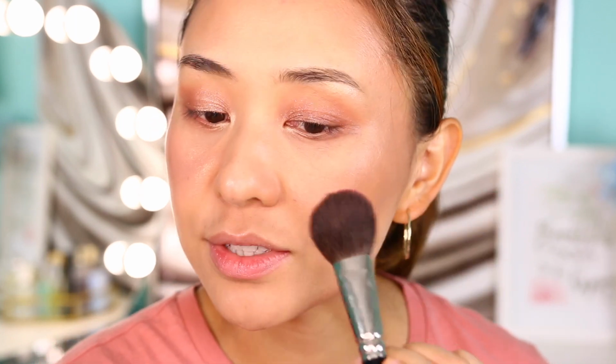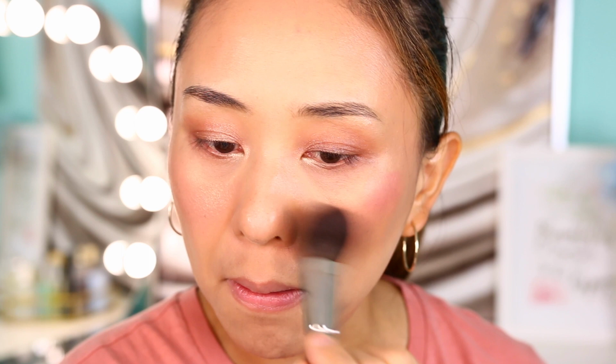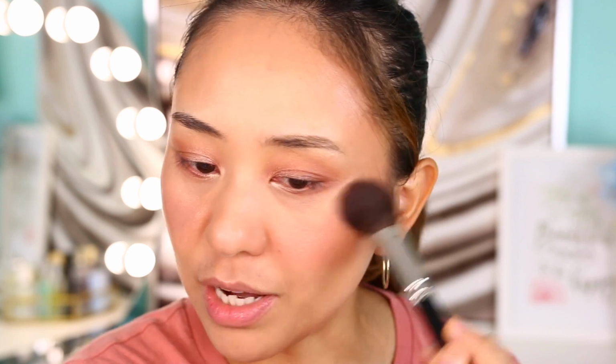Let's try the more intense version. Look at that. Too much. Oh my god. My stains. Be careful with the X. I don't have to dip in twice because this is already so blushed. Yeah, this one is matte, definitely. Even from the pan, you can tell.